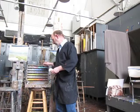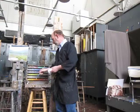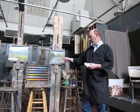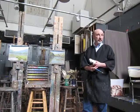See, obviously, any time we're going higher up, you're getting more brilliant in the sky. The question I would have when I'm doing this is whether I'm going to make the light on the tree more brilliant than the sky, or the sky more brilliant than the light on the tree. And it could be either. The either thing can happen.